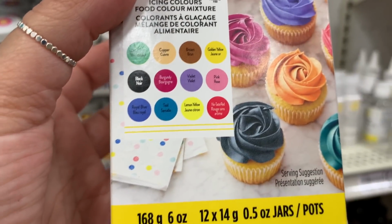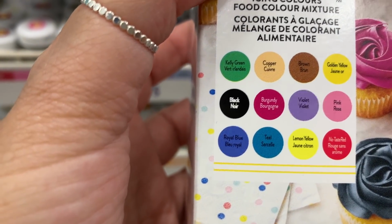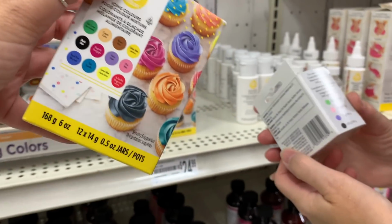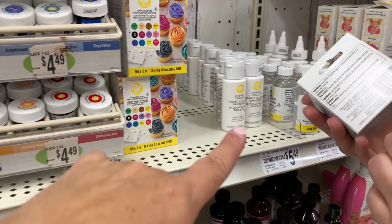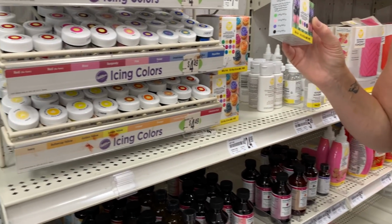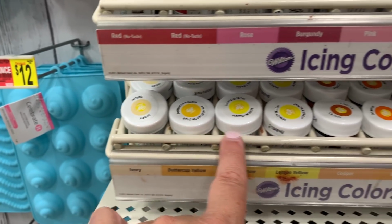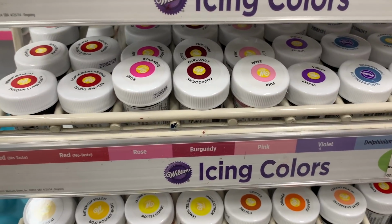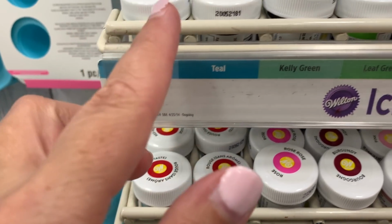I gotta get this even closer. These are so tiny. I can't even read. Golden yellow. Pink. I think this colors the melt stuff, the chocolate milk thing. So it probably would work too, I would guess. Rose, buttercup. I have edible color markers.